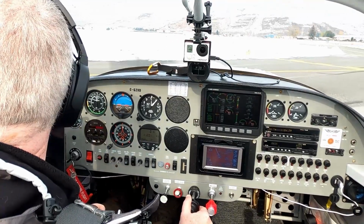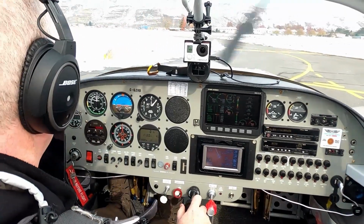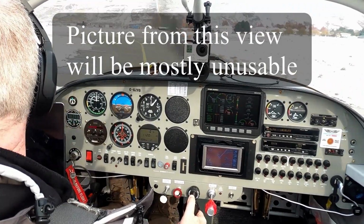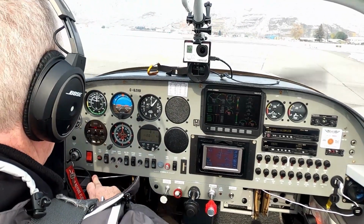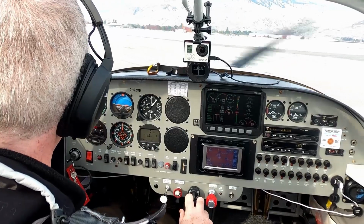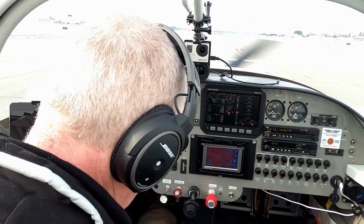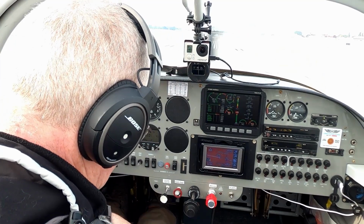Canvas Radio, Zulu Victor Delta, run up complete, ready for departure. Zulu Victor Delta, roger. No bank there to avoid. Landing lights on, strobe lights are on, mixture to full rich. Takeoff time is 1:11. And away we go.